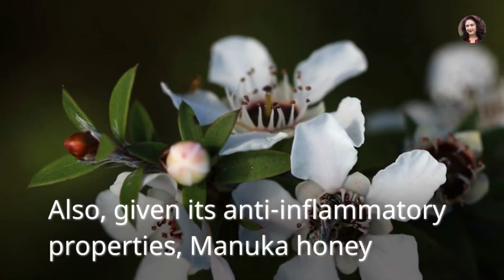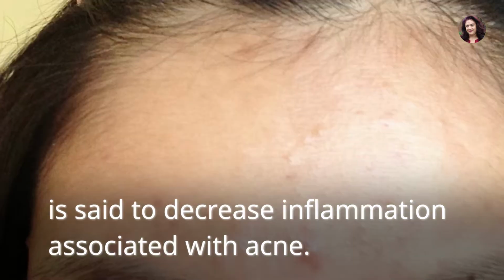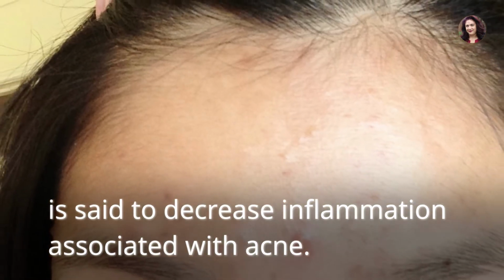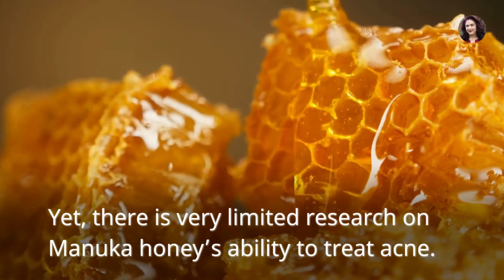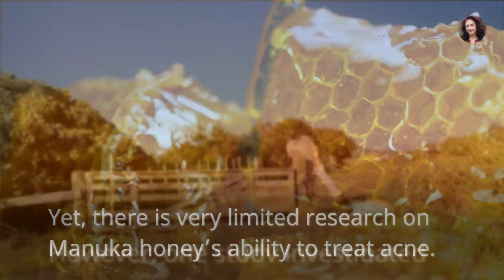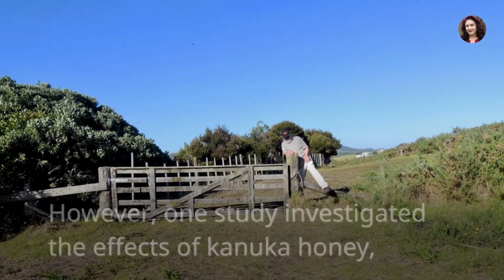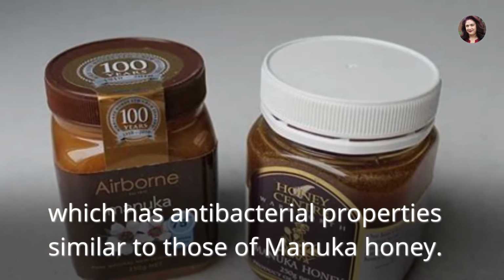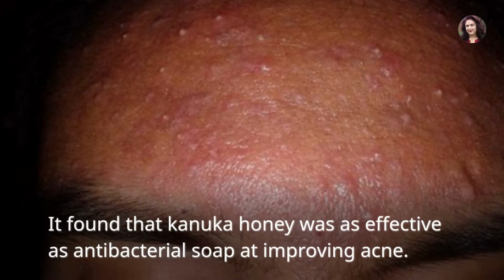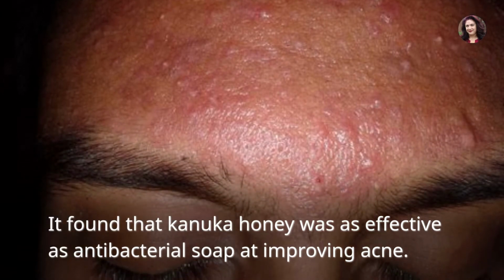Also, given its anti-inflammatory properties, Manuka honey is said to decrease inflammation associated with acne. Yet, there is very limited research on Manuka honey's ability to treat acne. However, one study investigated the effects of Manuka honey, which has antibacterial properties similar to those of Manuka honey. It found that Manuka honey was as effective as antibacterial soap at improving acne.